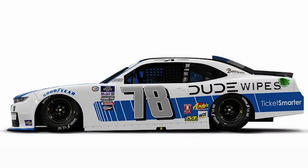Keep going through the list. Another one that's really well executed is Anthony Alfredo's Xfinity throwback. He's throwing it back to Dale Earnhardt Jr.'s number 88 nationwide car, the blue and white with the silver number. Really like that one. That's also up and towards the top in my opinion.